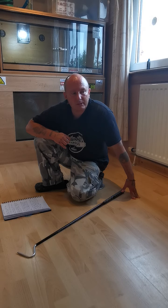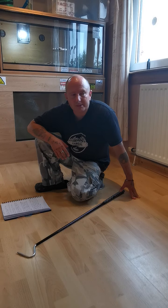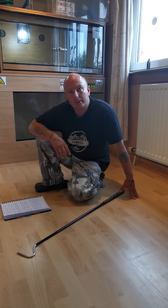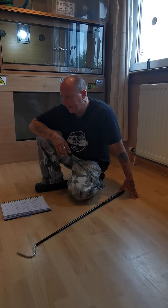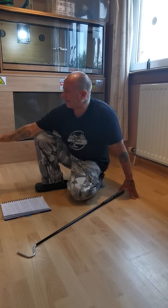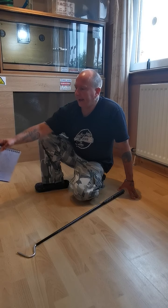So the plan was to trade Levi for a smaller cobra, maybe a Cape cobra or something like that. But no, Paul trades for a snouted cobra, which is another quite large cobra species. So we'll just have to see how it pans out. I do have the snout in the bin, and I do take notes.